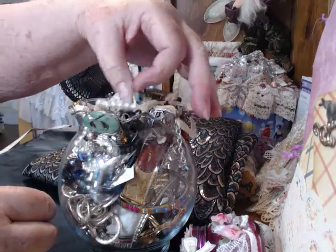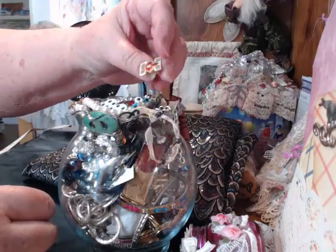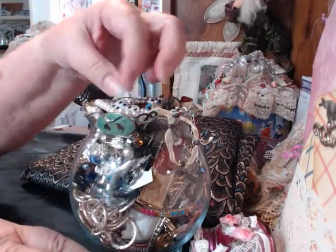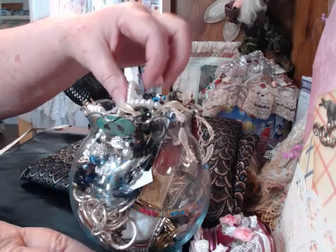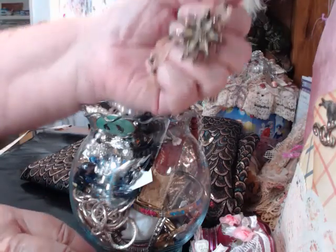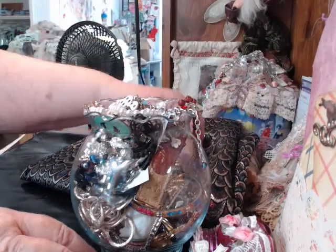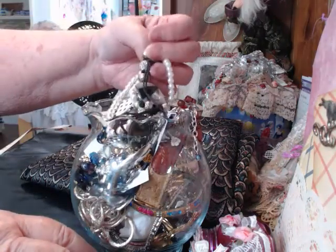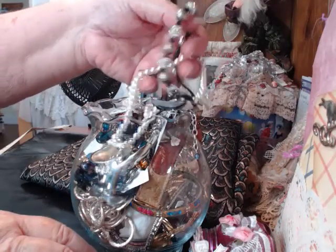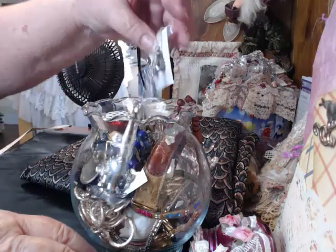because I want to make a picture frame with a jewelry tree in it. So a lot of this I won't be using. Some of it is really cute. This is cute. The little pins are nice to put on different things. The bead work. Some of these beads are quite pretty. A lot of it is just junk.